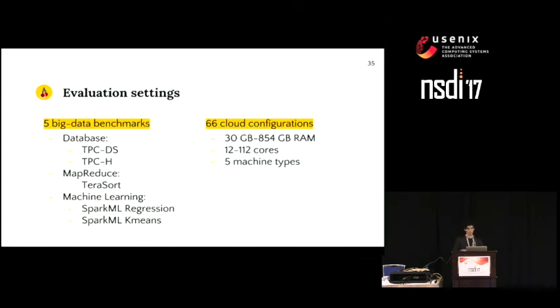For evaluation, we used 5 big data benchmarks covering database, MapReduce, and machine learning applications. These applications have a variety of resource usage. Some of them are resource bottlenecked by CPU, some of them are bottlenecked by RAM, and some of them are bottlenecked by disk speed. We tested these 5 applications on 66 well-chosen configurations with a variety of settings. For example, our clusters go up to 800 gigs of RAM and hundreds of cores.